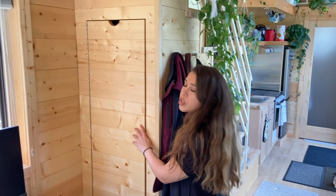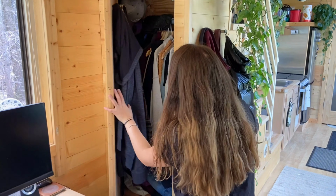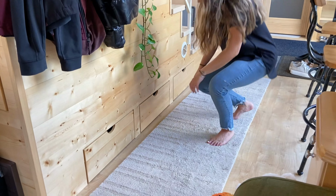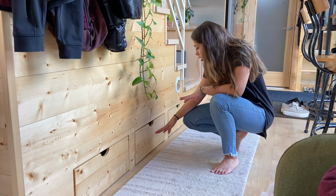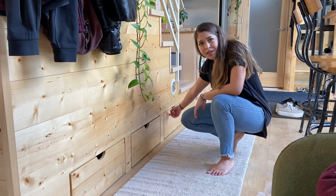So just to talk about storage space real quick, we do have a closet where we hang most of our stuff up. We have these 3 drawers right here under the stairs, which are really nice to have. We have more shoes down here, some clothes, and then we have a junk drawer because every house needs a junk drawer, of course.